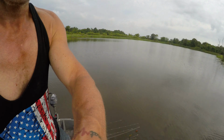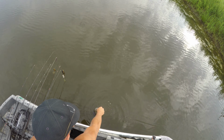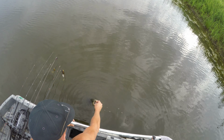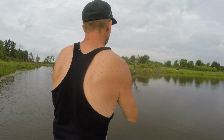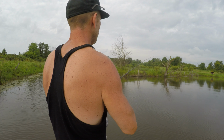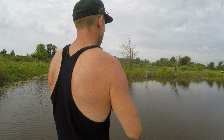Let's see if it'll jump. What do you say? Come on, old dog. Come on. Usually if you tickle that tongue. These bass today are just not in a jumping mood. If you saw what I was doing, I was trying to keep it off the grass, and I actually thought I was hung up too bad in the grass, but when it popped off is when that fish ate it.